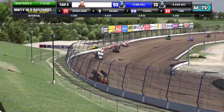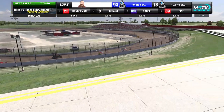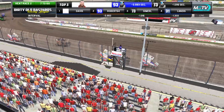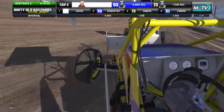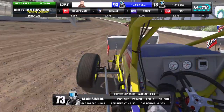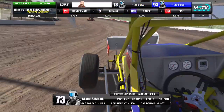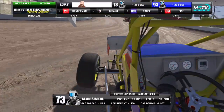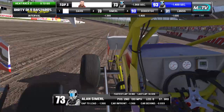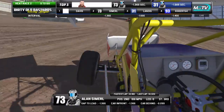Now Big Al in the 73. He's got a run on Roberts, trying to close up on him a little bit here. Allen in that 73 machine. Oh man, side by side down into turn number 3. Going to give him a slide job and clear Roberts. You see his wing's damage. Here's Roberts as they make contact.